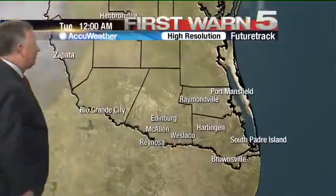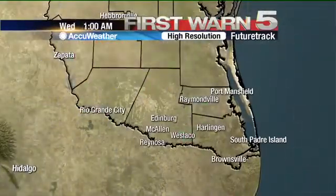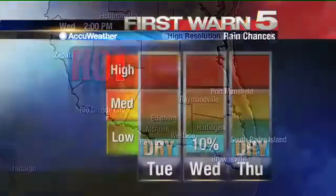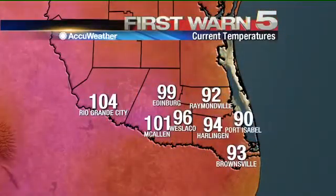So what's it mean for us? Well, take a look. Tonight, tomorrow, partly sunny, hot. We keep going, partly sunny, hot. We don't expect that to change anytime soon. So instead of getting big rain, we end up with maybe a 10% chance of a shower on Wednesday. Other than that, we are dry, dry, dry. It looks like this will be, at least at this point, a miss for the valley. Maybe we can get lucky, get a couple showers in here, but we don't expect very much.